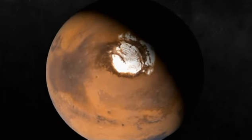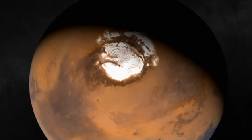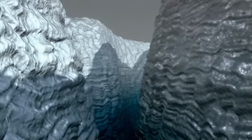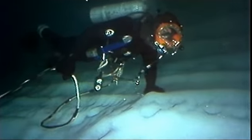Is it possible that a similar form of microbial life could still reside somewhere beneath the frozen surface of Mars? Especially at the hydrogen-rich poles? Anderson and scientists like him believe it is worth investigating.